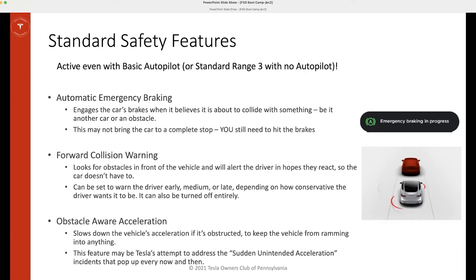Okay, so let's talk a little bit about the standard safety features that also come with FSD. And actually, these come with every Tesla vehicle. Automatic emergency braking engages the car's brakes when it believes it's about to collide. Remember that this initiates the braking process. It doesn't necessarily bring your car to a stop. The purpose of this really is to reduce your reaction time. So that when there's an emergency situation and automatic emergency braking engages, when you go to hit your brake, you're going to find the pedal's about halfway down already. Because Tesla's already started the braking process, basically to help improve your response to that.